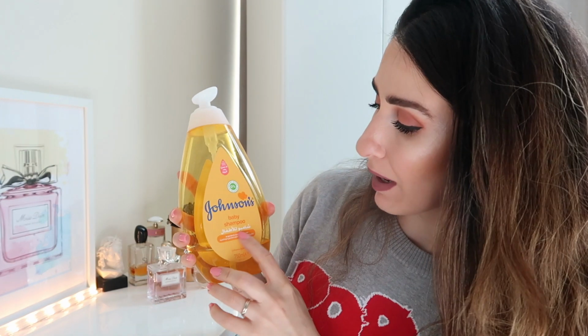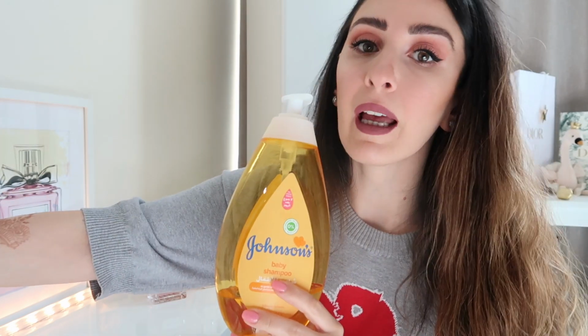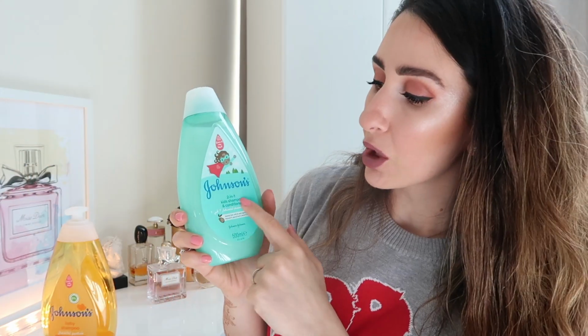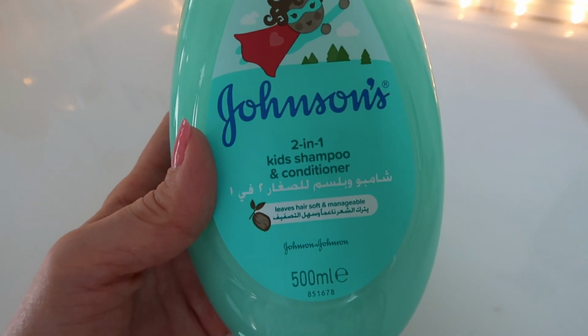And let me tell you this, I had 5 months of treatment, and all through the second month, the third, fourth, up until today, I'm not on the medication for 2 months now, and I'm still using a baby shampoo. In case you're interested, the baby shampoo I was using is the Johnson's baby shampoo. This is the original one, but I also liked the other one. This is a 2-in-1 kids shampoo and conditioner, which was also really good.